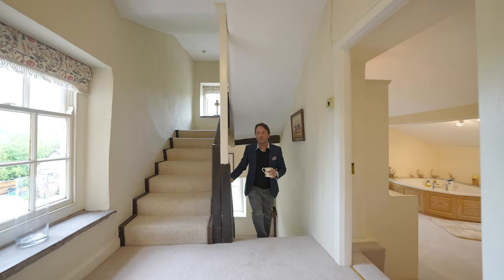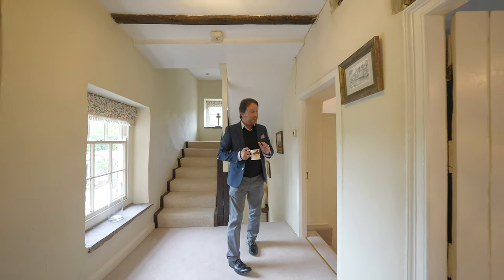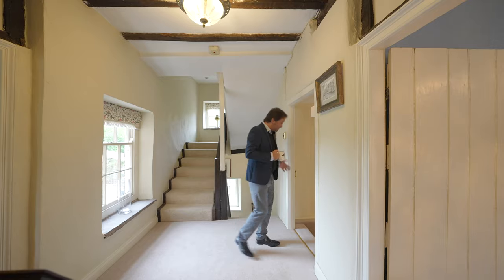To the first floor, there is this lovely landing area giving access to three bedrooms as well as steps down to a main family bathroom.